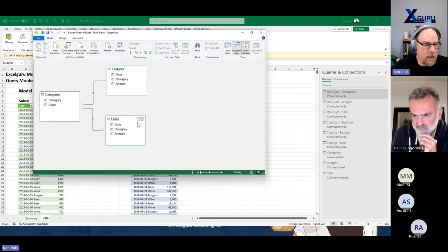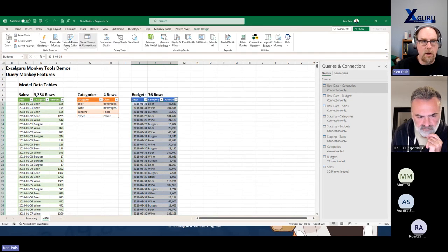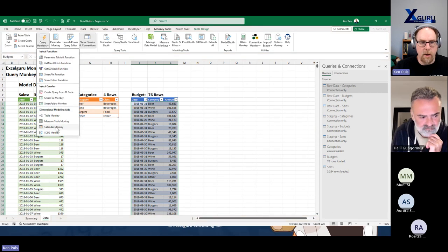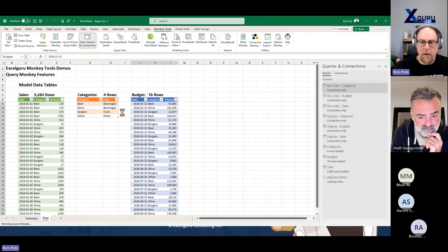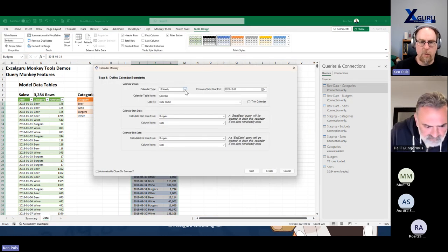The next thing I'm going to need at this point in time is a calendar table. I don't have one of those, so rather than go through the painful process of actually building one, I have a Calendar Monkey. The Calendar Monkey hops in, takes a look at the details of what's actually going on inside the file, and says, cool, what kind of calendar are you on? Do you want a 12-month? Do you want a 445, 454, 544, 13-month? I'm going to go with 12, but I don't like the year end.